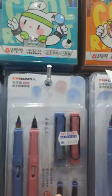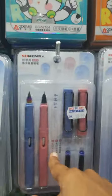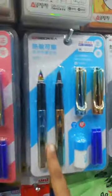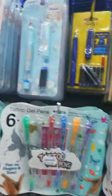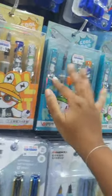We got pens. Oh, we got pens. Found it. Oof, it's right here. Ooh, there's so many fountain pens. I love these. I think I'm gonna buy this one. Wow, it's a gold and silver one. Wow, it's a cute one. So cute animals, whatever these are.